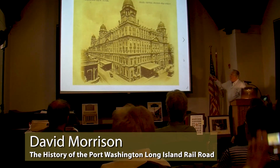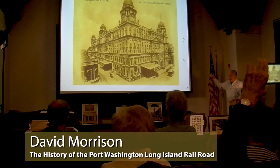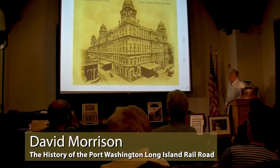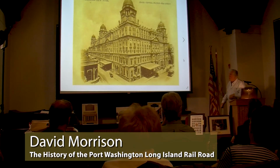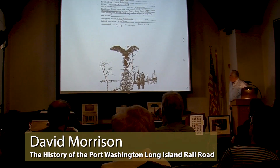The old Grand Central Depot was expanded in 1898, and these towers were placed on top with the eagles at the corner of the towers. This building lasted till 1910, when it was demolished to make room for the present Grand Central Terminal. Fortunately, the eagles were removed, and they were dispersed to various parts of the Northeast.